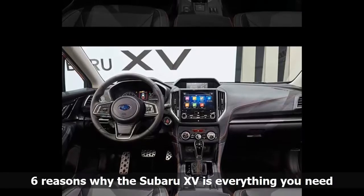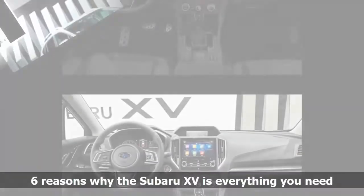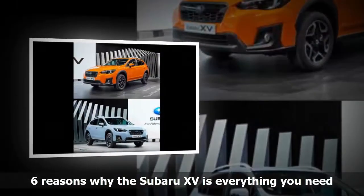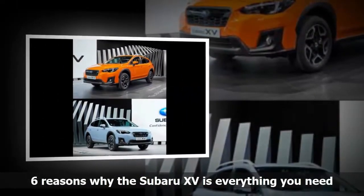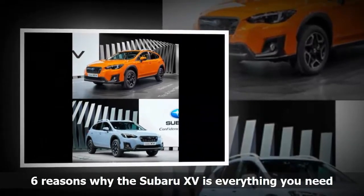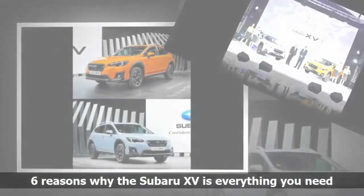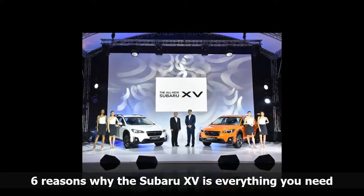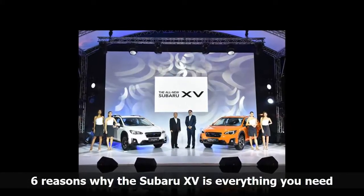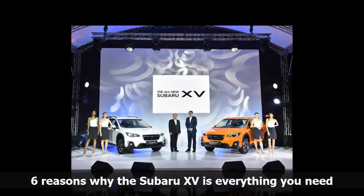All Subaru showrooms across the country are taking orders for the 2018 Subaru XV, with customer deliveries to start by the last week of September. It's available in two variants, the base 2.0i, which is P1,348,000, and the range-topping 2.0is, which is at P1,538,000. Both models have no price increase versus the outgoing model.